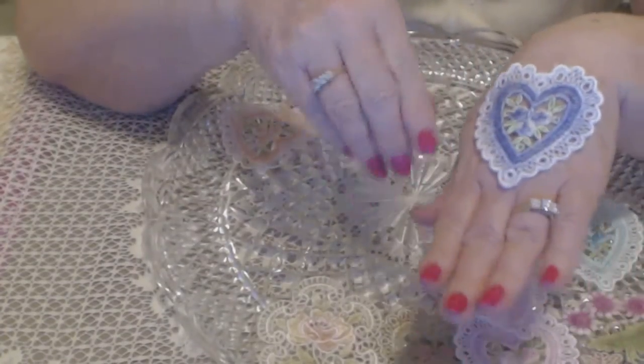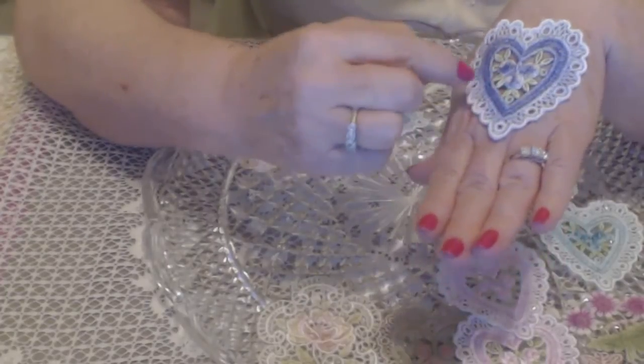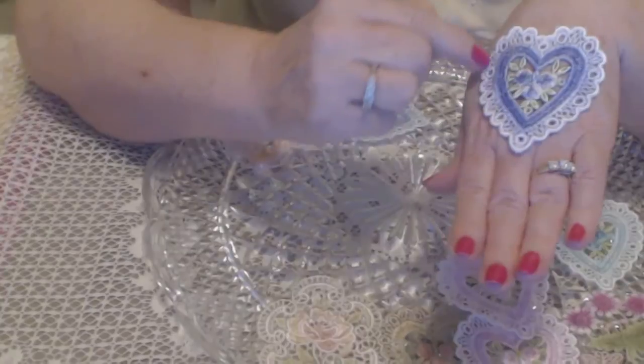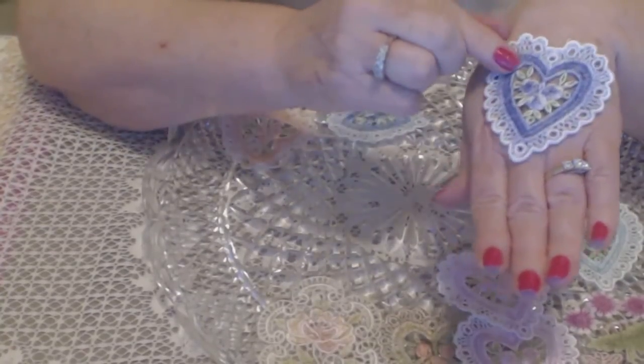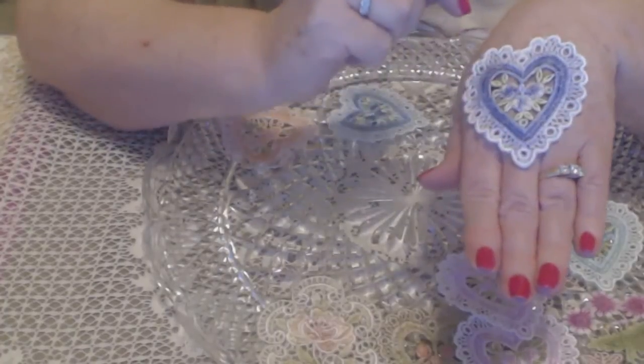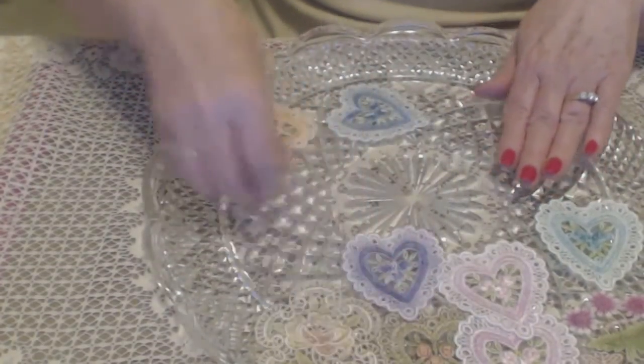Now this one. Oh, I love lavender. Love purple. This is purple, purple. And now these shades are different. These are light green. This is a pale lavender. Now remember, these are hand painted. And so you get such beautiful, beautiful colors.